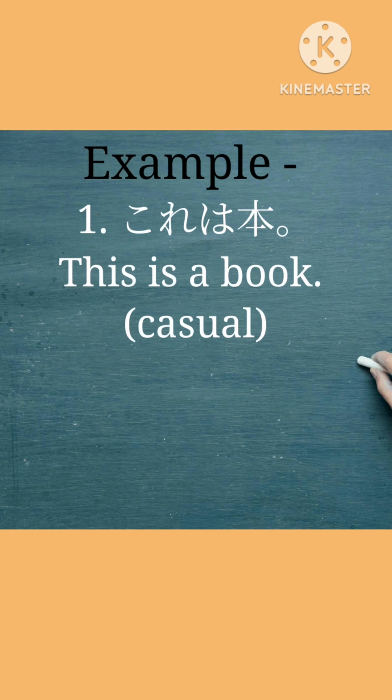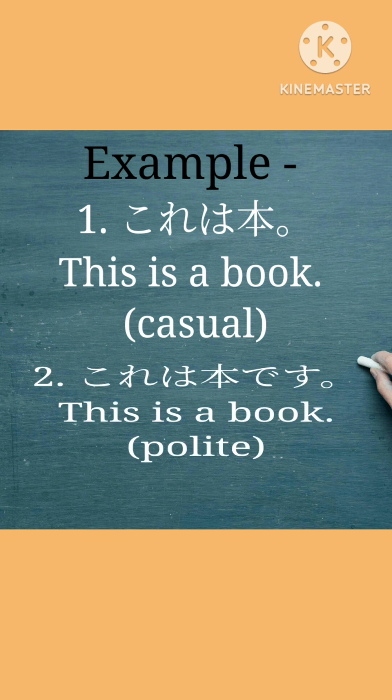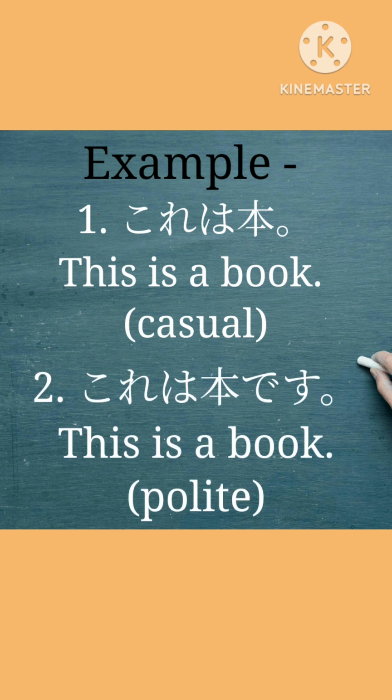これは本。 This is a book. Casual. これは本です。 This is a book. Polite. As you can see, simply adding desu makes the sentence more polite while keeping its meaning the same. Let's go through a few more examples.